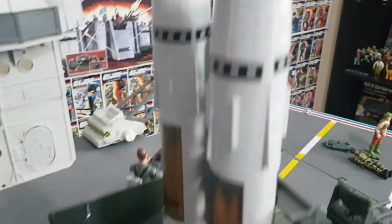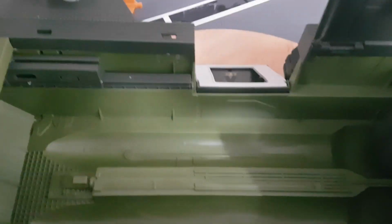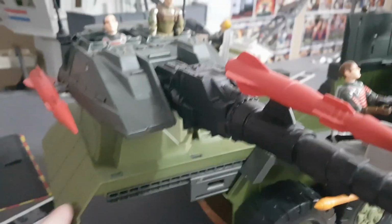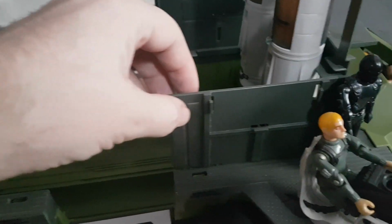So when you close all this down, I don't want to do it now because I don't want to break anything. But when you take these rockets and put them down, they kind of fit in these recesses here. And then this tank turret slides back on top of this when it's down. And then these hatches close, and you have a sealed unit.